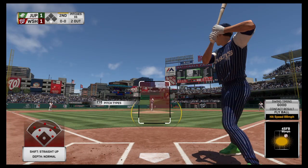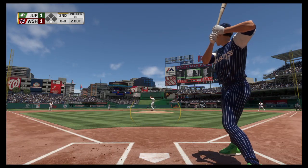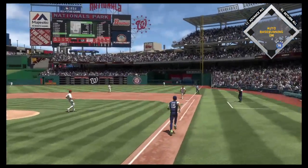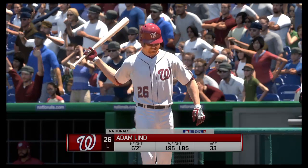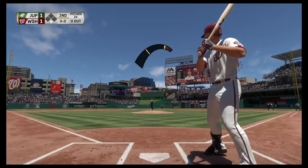At the plate, Sean Green. He'll work on keeping this top of the second alive. A shot down the first baseline. Oh, Zimmerman. What an outstanding play to end the inning. Here's Adam Lind. He'll start things out here in a tie ball game.